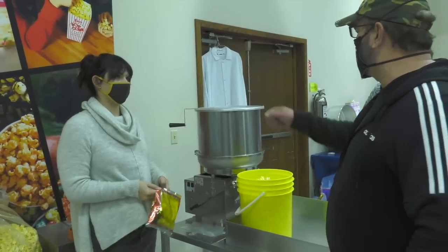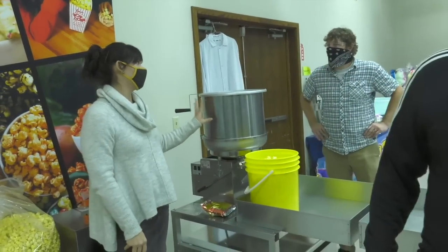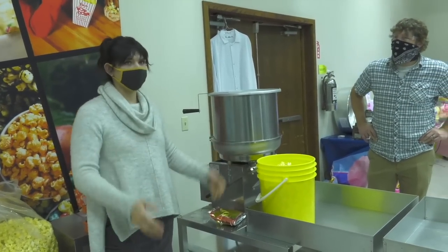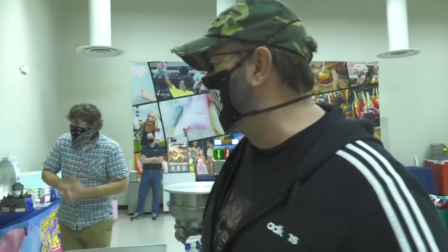And do we have to turn it, or what are we doing? It just does it automatically? It does it automatically. So we would put all that in here. It would cook. The buzzer would sound, and then we would add our corn, dump it, mix it around, and be ready to go. Let's make it. Okay. I want some fresh off the line caramel corn right now.